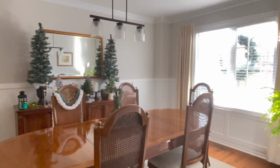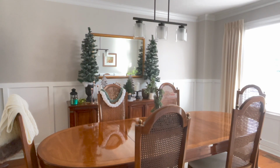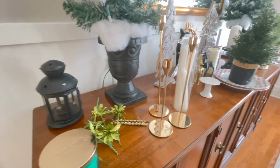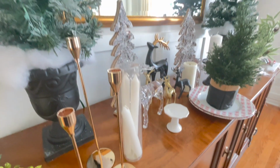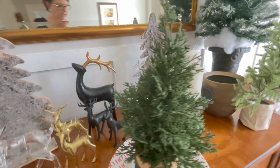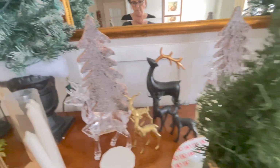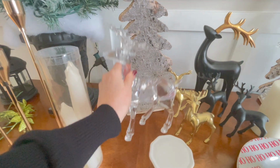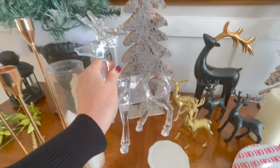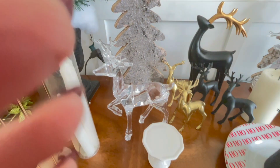Let me take you over and show you my buffet, because I have most of the stuff over there of what I plan on using. What I did here was lay out things that I think I want to use, so I can get an idea of where I'm going with this. My idea was inspired by these reindeer that I have had for a number of years. They're from my local dollar store, and they inspired this kind of theme for this room.